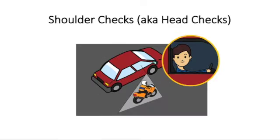Shoulder checks. Drivers must conduct shoulder checks prior to moving off from the side of the road, lane changes, as well as prior to conducting maneuvers to identify and manage hazards safely.